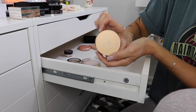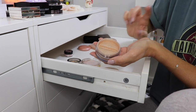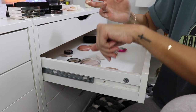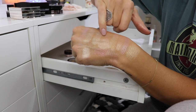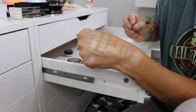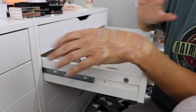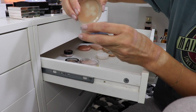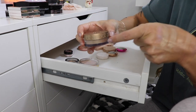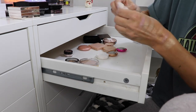Oh, this e.l.f., Nabella Noor, they did a collab. This is probably my most favorite loose highlighter of all time. It is so damn beautiful. That's way too much. Hold on. Give me a second. Okay, so she's right there, that little circle right there. It's so pretty, and it has just a little, like, twinkle of shimmer in it. Amazing. Should have been a permanent product. I don't know if they do have this in their line and it's just called something else, but this thing should be freaking permanent. Why do they always make the limited edition stuff the best stuff?